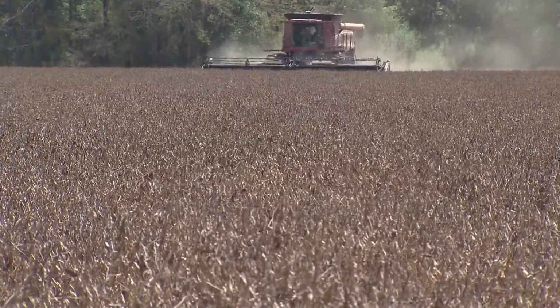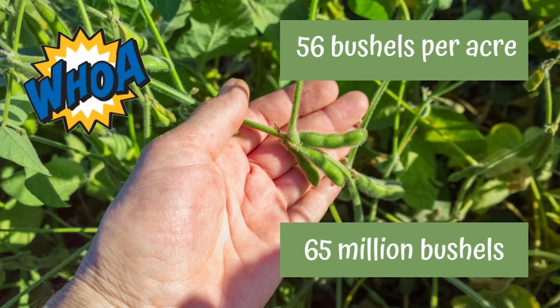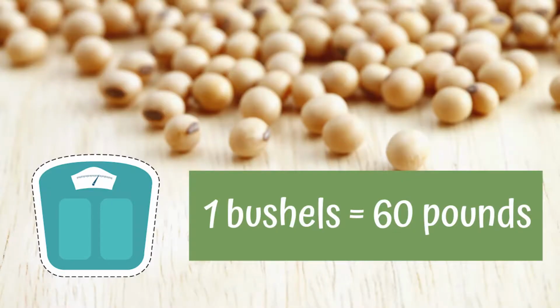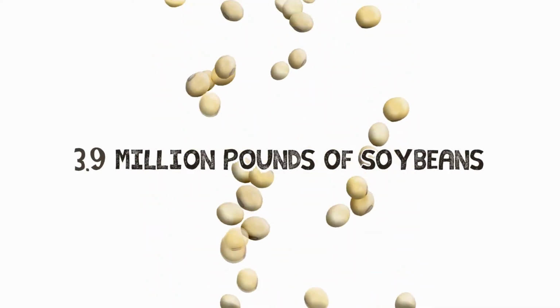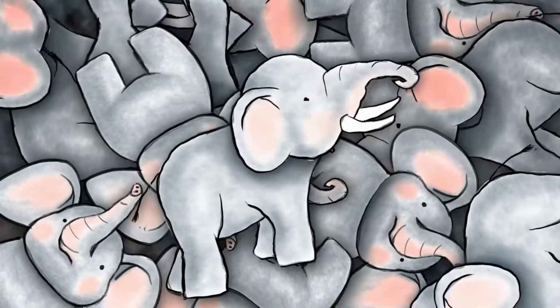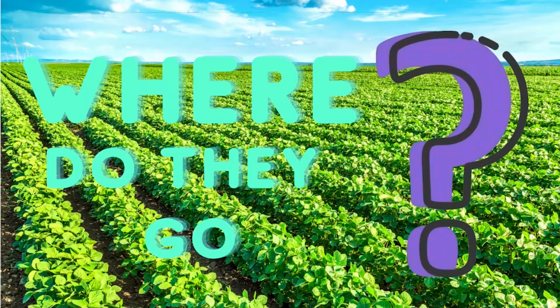In 2018, Louisiana farmers averaged 56 bushels of soybeans per acre, which equaled almost 65 million bushels of soybeans in total. A bushel of soybeans weighs about 60 pounds. This means that we produced 3.9 million pounds of soybeans in Louisiana in 2018, or approximately the weight of 300,000 grown elephants. So where do all these soybeans go?